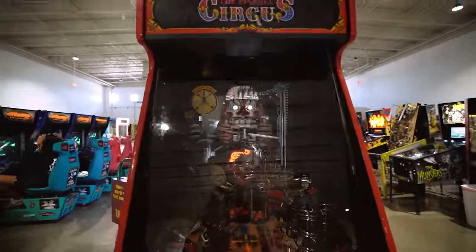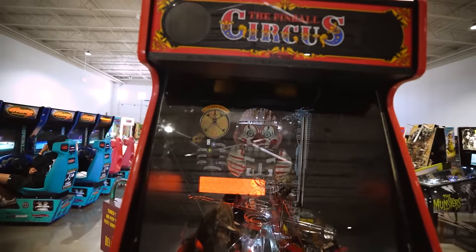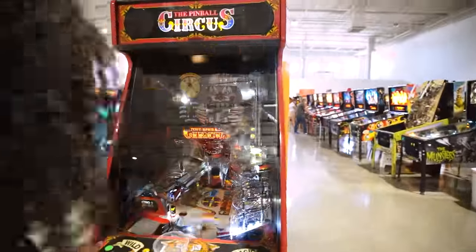And for the grand finale, you guys, we're gonna be playing the Pinball Circus Midway. One of two ever built, and from what we hear right now, this is the only one working. Wow. That's crazy.